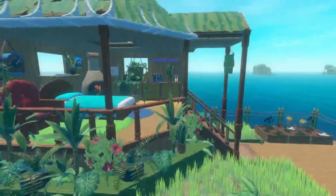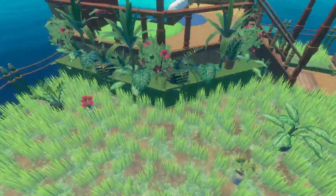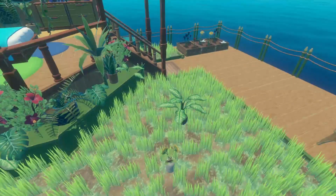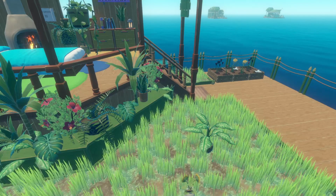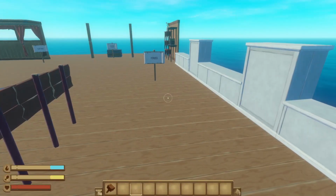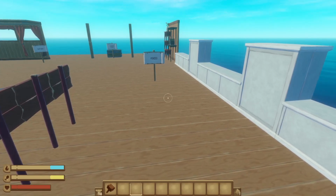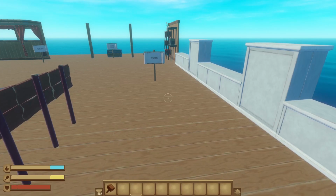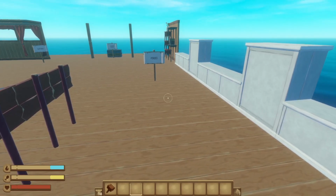And so we're going to go over some of the weirder ways you can use certain items, ranging from relatively normal to completely weird. So without further ado, let's get into some weird build hacks for Raft. So here we are in our building test world, where things are going to start off relatively normal and get into the absolutely strange by the end. So let's start off with the relatively normal.